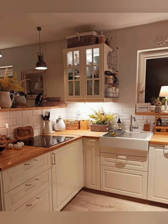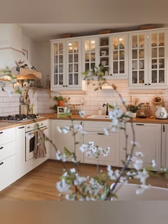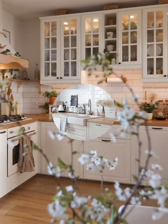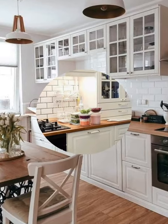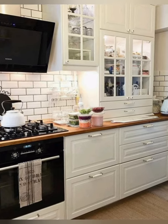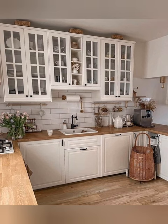Use multifunctional furniture. Choose furniture pieces that serve dual purposes, such as a kitchen island with storage shelves or a dining table with built-in drawers. Keep countertops clear. Minimize clutter on countertops by storing frequently used items in cabinets or on wall-mounted racks. This creates a more spacious and organized appearance.